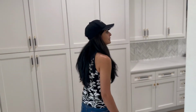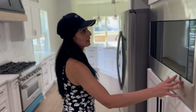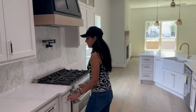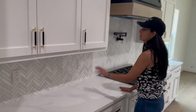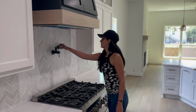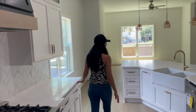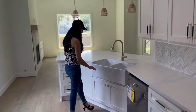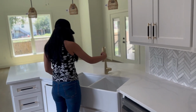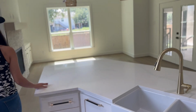Okay, so here is the kitchen, one of my favorite rooms of the house, as always. Here we have a beautiful microwave, fridge. It looks like it has a lot of good counter space and a lot of cabinets, so that's always a good thing. I'm not sure what that is. Okay, I really like this, the two sink idea. I really like that. That's a really nice kitchen.